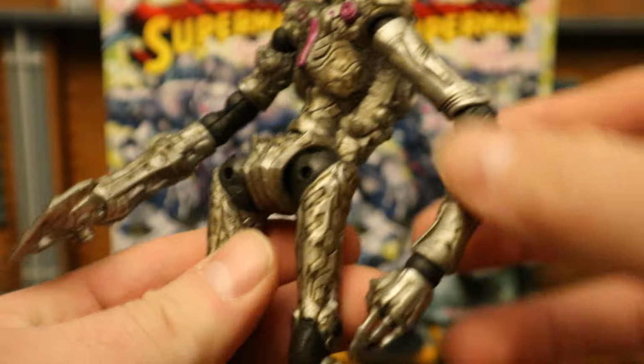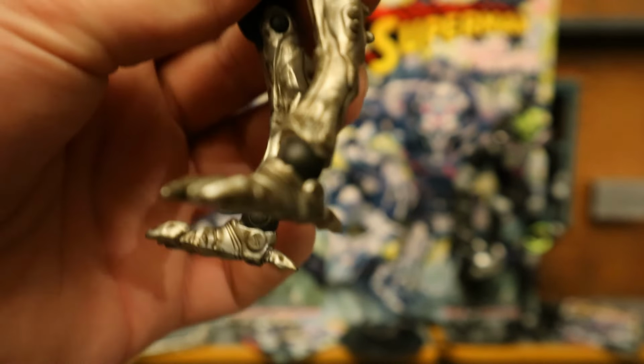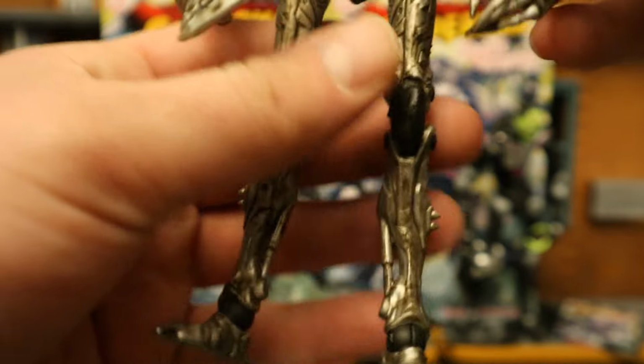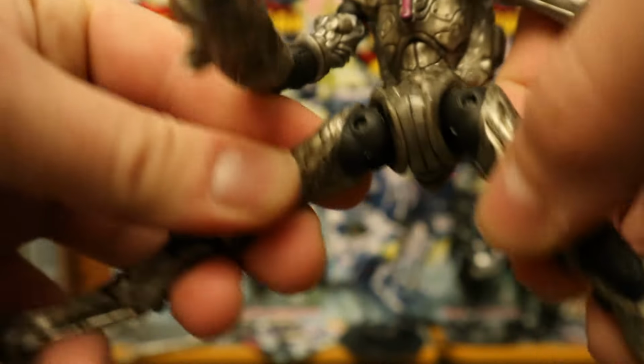It does have double jointed elbows and double jointed knees. Feet are very small, kind of difficult to stand this guy up. Once you get it the right way, leave it there. Now, here he is with legs completely straight up. Maybe they're supposed to be bent. We'll see if we're able to stand him that way. Very unique hip joints.